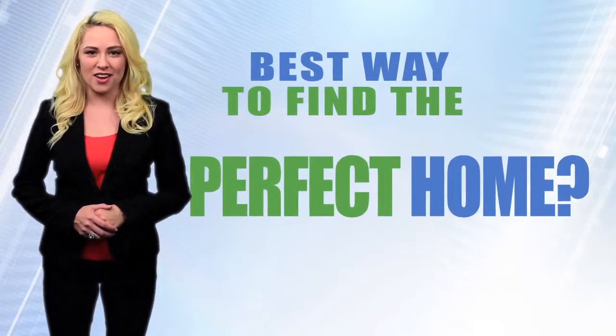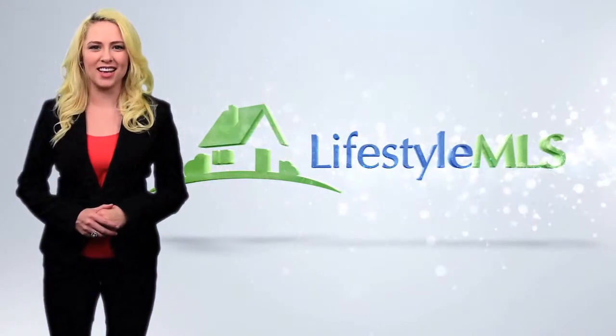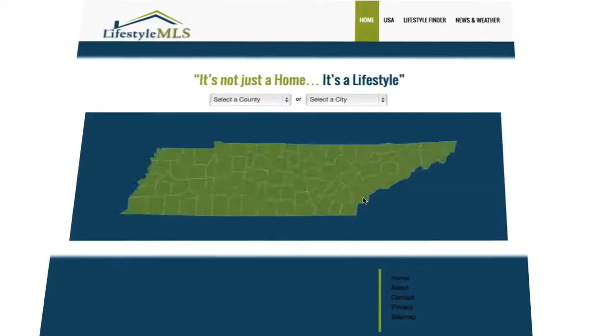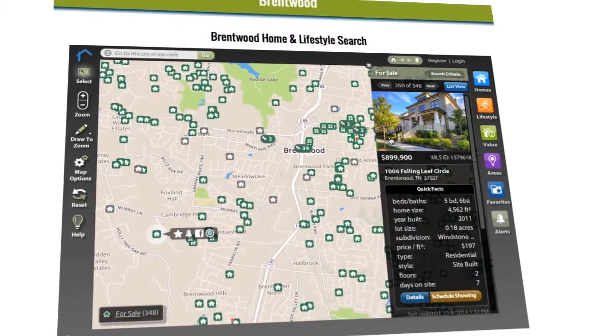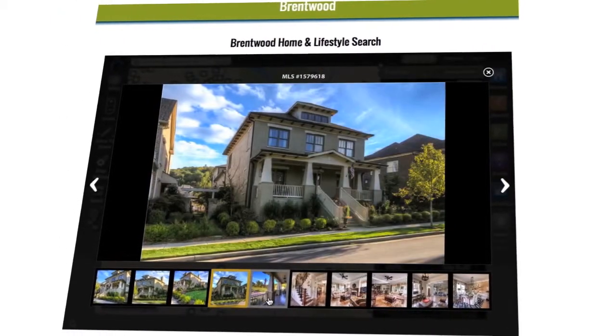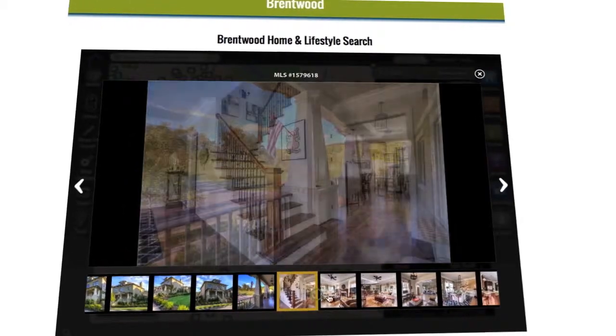Want to see the best way to find the perfect home for you? It's all right here at LifestyleMLS.com. You can instantly search the full MLS listings with all of the homes in the area you're looking for, with pictures and pricing. Sort by price range, number of bedrooms, square footage. But that's just where the fun starts.